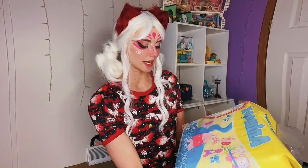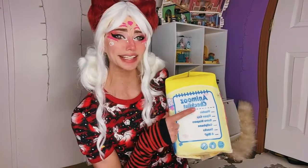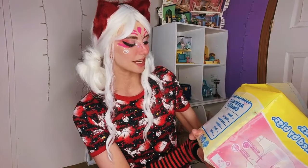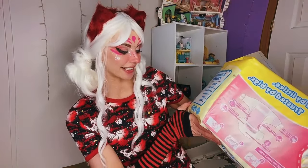There are 10 in a pack. I got a size medium, 28 to 36 inches, which is perfect for me because I have a small waist. Oh, cute! There's a checklist. The Animooz checklist says: plushie, sippy cup, extra diapies, cell phone, snackies, a big, a daddy, a mommy. That's very cute. Unisex, I agree. Dispose in the trash, don't flush, of course.